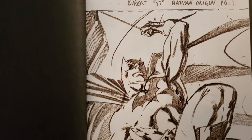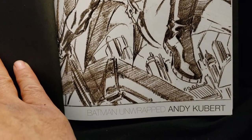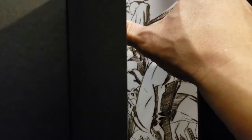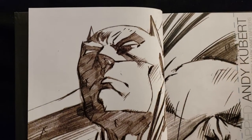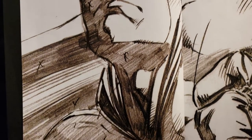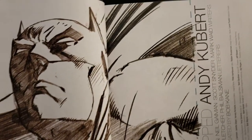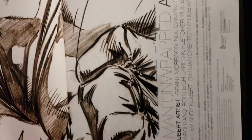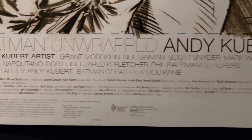First page here. Batman's swinging. Another page there. You can see the X's there. I mean, it's going to be all black. It's really cool. Let's turn this so you can see. Who did what? Batman Unwrapped, Andy Kubert.